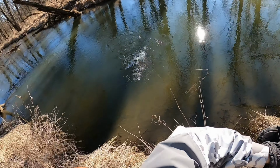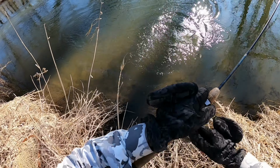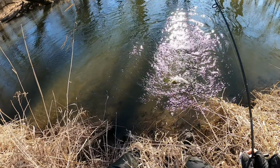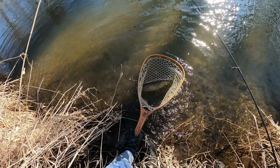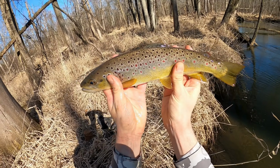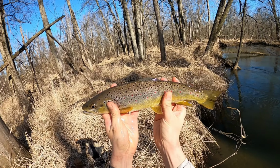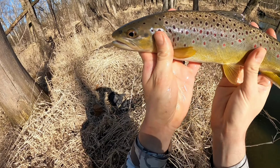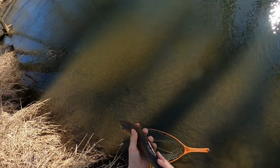There's a nice brown. Oh, they were in here. Had to be. Looks too good, not having browns in it. And he's off. Look at that beautiful brown trout. Another probably 13 or 14 inch fish. It's just spectacular, beautiful. All right, let's get this one released.